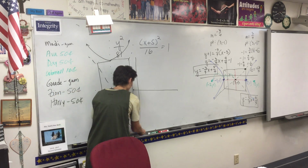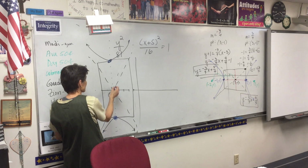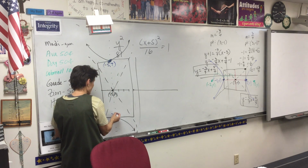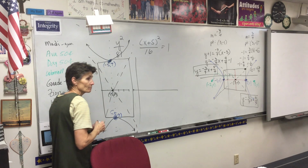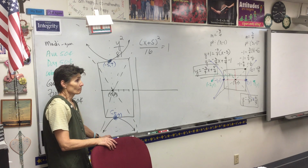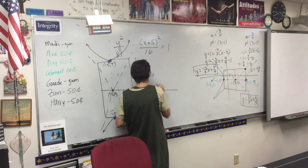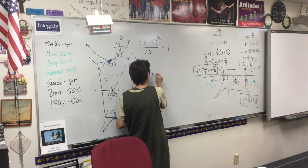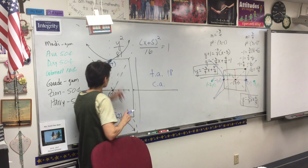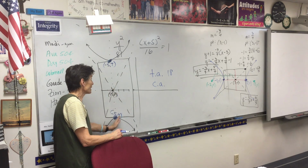Now, since I know which way it opens, these have to be my vertices, right? So let's talk about that. We started at the center and went up 9. So isn't this the point negative 5, 9? And this one is the point negative 5, negative 9? Those are my vertices. Now what's my transverse axis? 18. Because these are the vertices, this is the transverse axis, and up and down 9 would make 18.